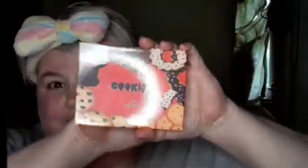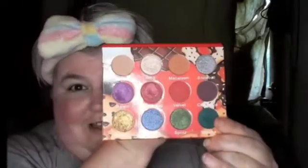Yes, but anyways, we are doing a get ready with me, and the palette that I am using is called Cookies, Hemp Infused is what it says, but it's by Millennial Beauty. It has 12 eyeshadow colors in there, and that's what it looks like. Sorry, my ring light's in the way. Let me put my mirror down a little bit. And this is what the beautiful colors look like. Aren't those gorgeous colors? Yes, they are. So that is the palette that I am working with for tonight.